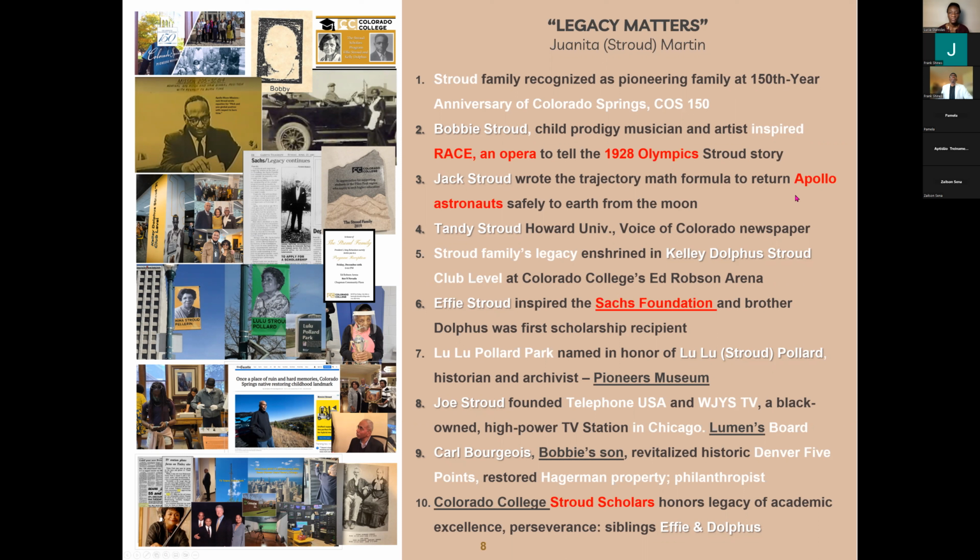So that's the impact of the Stroud family. His other 10 siblings also had major impacts, as you can see by many of the pictures here shown. Why did I spend so much time talking about this? One is because we want to motivate people and understand the story. And we're inspired. The Stroud Leadership Academy is inspired by the story. But more important, it's about problem solving.